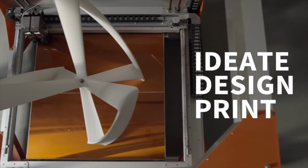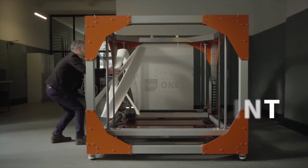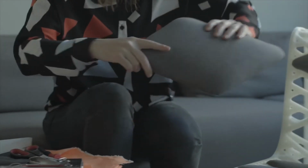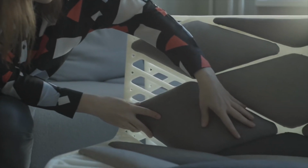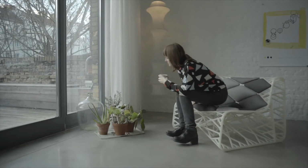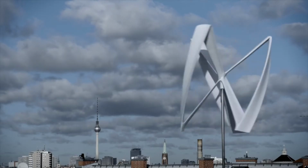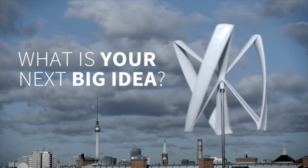Ideate, design, print. Here at BigRep, we're making big ideas a reality for everyone. What is your next big idea?